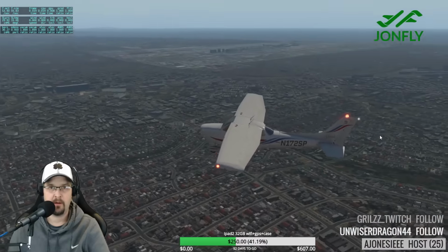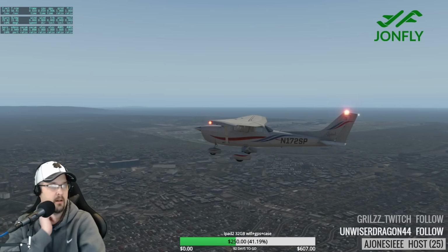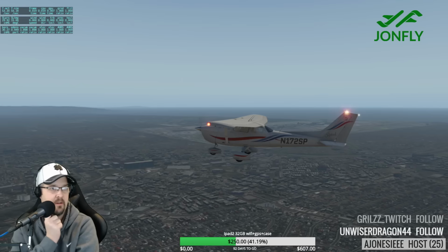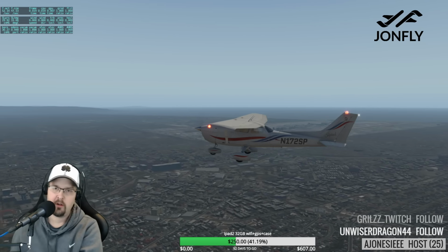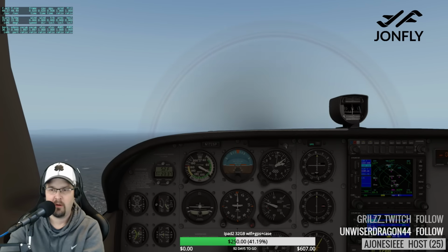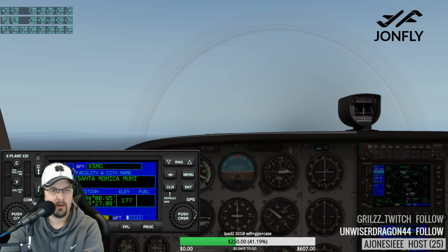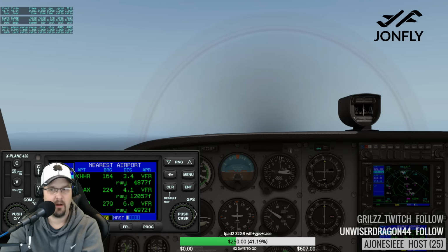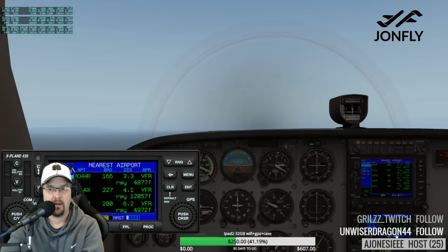Looks amazing down there. It really does. 53 frames. Not bad. Nearest airports are on the other GPS, the 430. Are you sure they're not on the 530? Was it the inside wheel that we scroll? That's that. And then there's the nearest airport right there. But I'm thinking if we come up here and we go nearest airport, we can get them on both. That's how we do it. That's how we rock it.